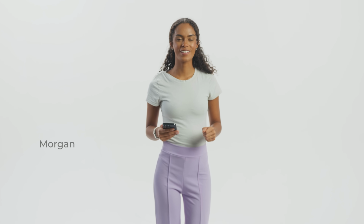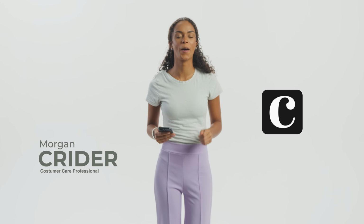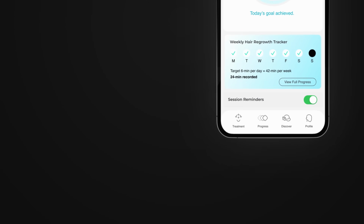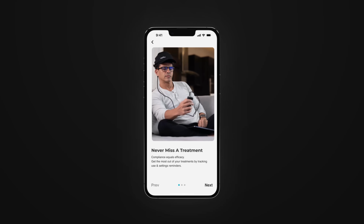We're thrilled to announce the launch of the new optimized Capillus app, your personal companion for tracking and optimizing your hair regrowth journey. With the app, you can easily monitor your treatment progress, set reminders for your daily sessions, and even access personalized tips to maximize your results.